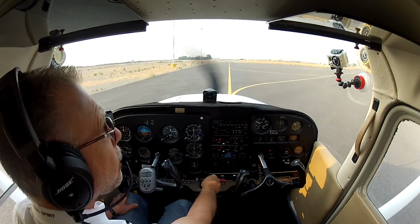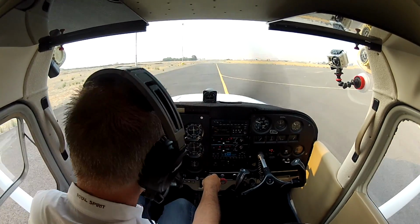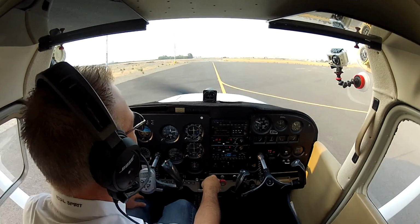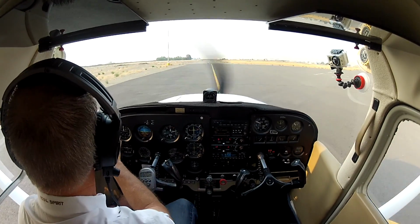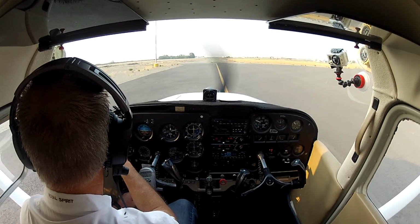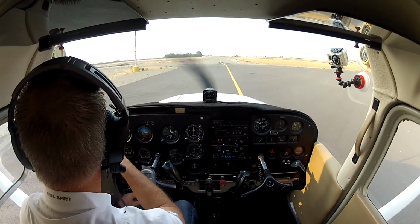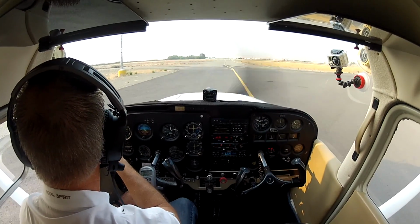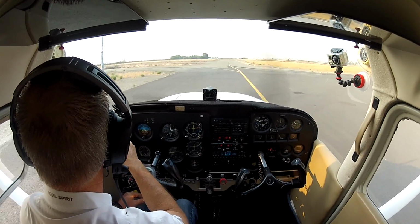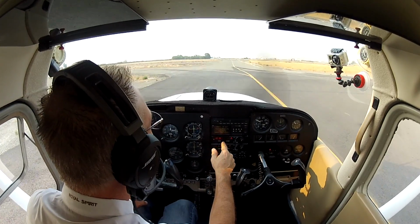And we're going to go over to the run-up area and do all of our pre-flight checks before we head out. What we're going to do is go ahead and get Petaluma into the GPS. So it's 069.